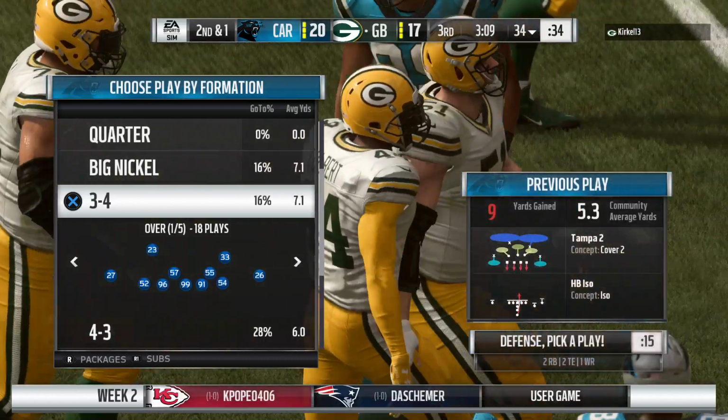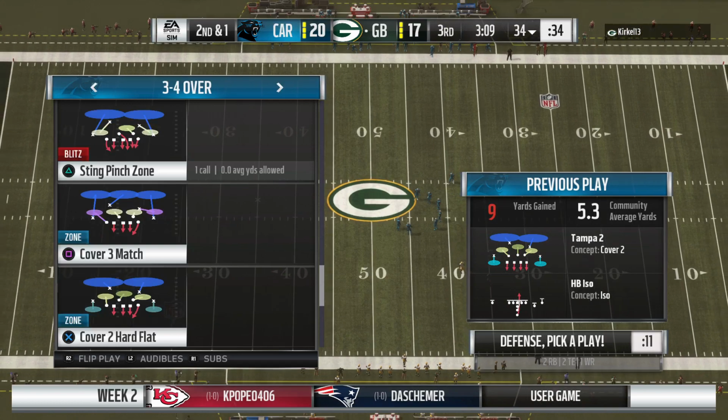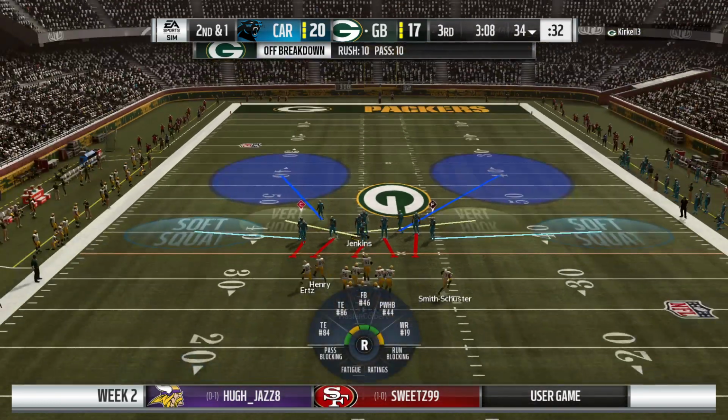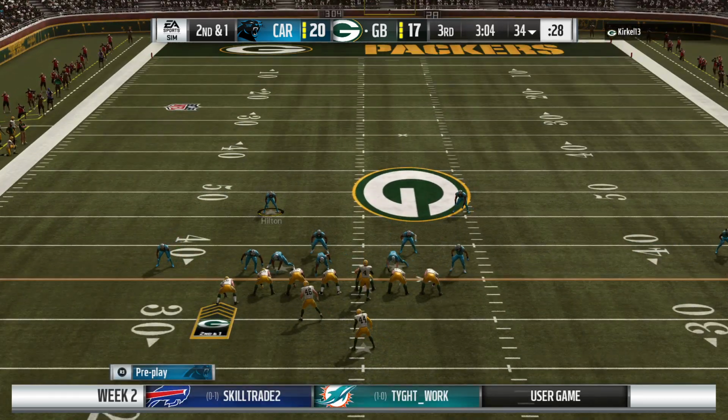Well, it's time for them to be good teammates right here. And what I mean by that is possess the ball for a little while. Get at least 2 first downs. Give their defense a chance to settle down a little bit after they give up a touchdown. Maybe a good spot to take a shot. Here's 2nd and a yard from the 34.